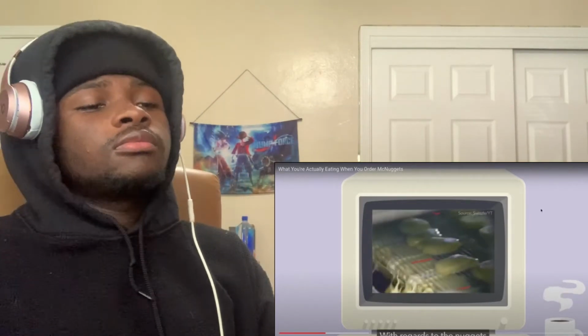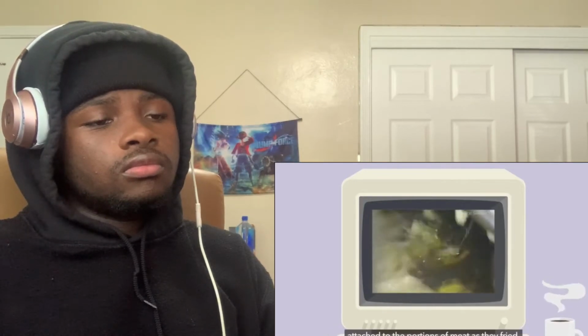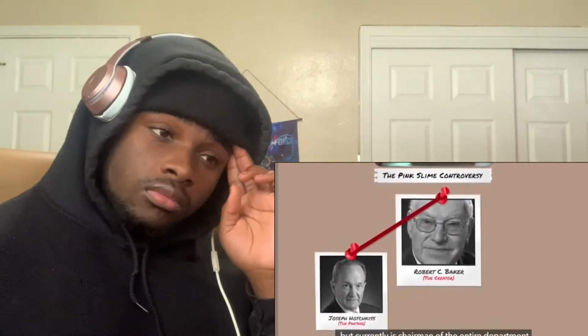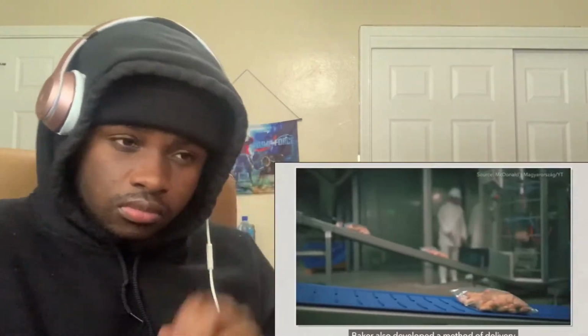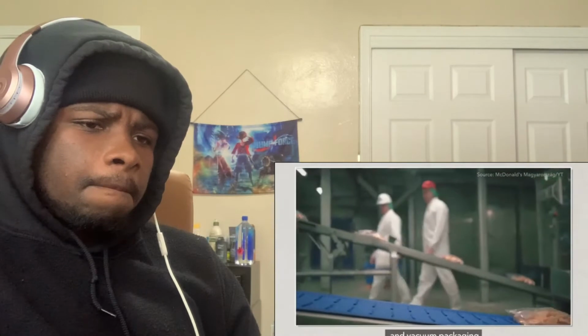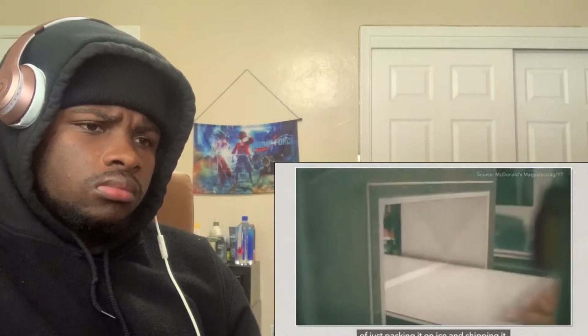With regards to the nuggets, Baker pioneered the process of keeping the breading attached to the portions of meat as they fried. With the help of Joseph Hotchkiss, who at the time served as assistant professor of food science but currently is chairman of the entire department, Baker also developed a method of delivery with modified atmosphere packaging and vacuum packaging, which did away with the previous method of just packing it on ice and shipping it.